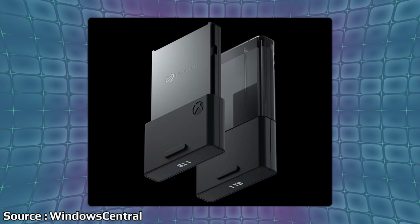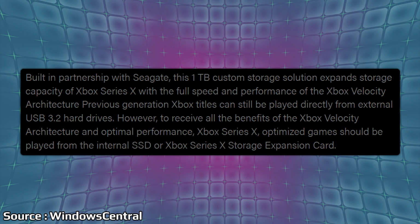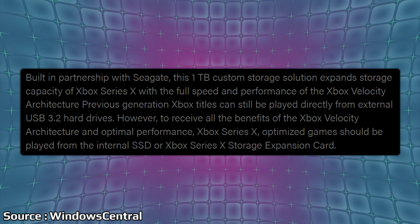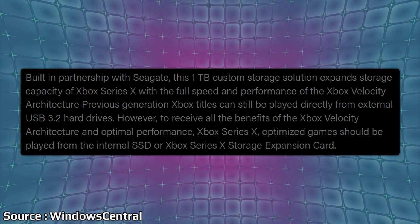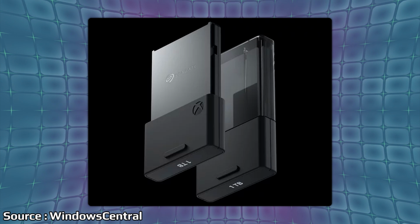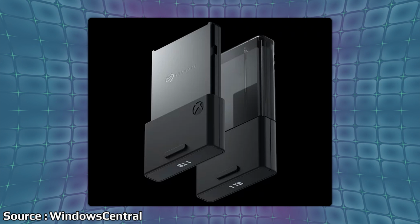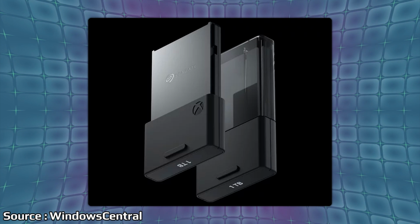It looks like they're partnering with Seagate to create their own external storage SSD, NVMe style devices. They're kind of small, but according to the people who were there checking it out, they had some weight to it. They plug in the back and it is a 1 terabyte SSD drive, essentially just pared down and a bit smaller. And according to Microsoft, it will retain the same speeds that you get from the internal 1 terabyte NVMe drive.